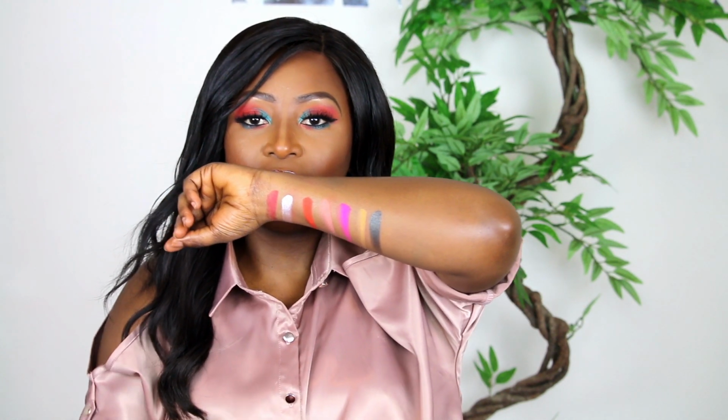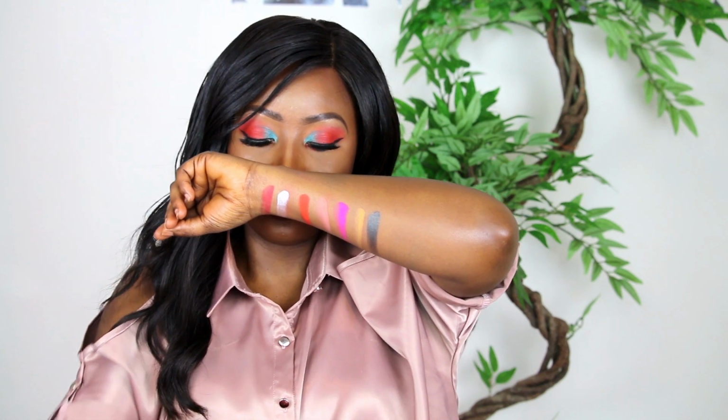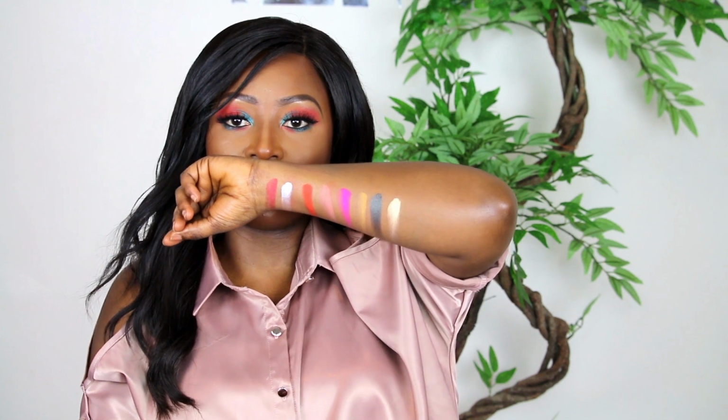There you go. I must say I'm not too crazy about this color because I used it as a transition shade and it just blended in with my skin tone. So that's one color that I'm not very keen on, and it's a little bit chalky as well. So Kelike, this is Kelike. Oh, look at that. There you go. And then the last one, we have Odugu. Oh my day, look at that. Odugu is absolutely gorgeous. I love that color as well.